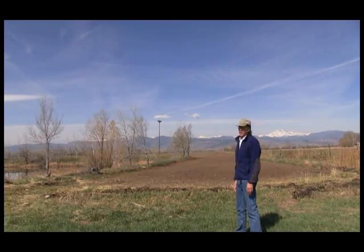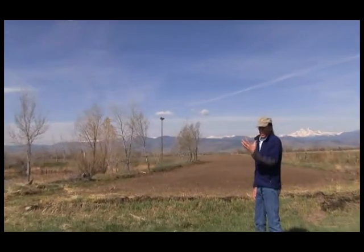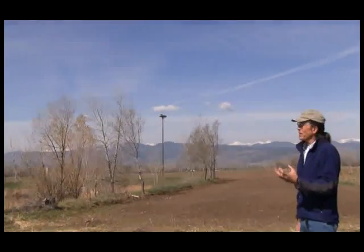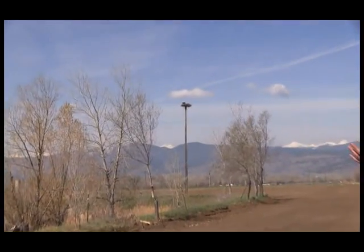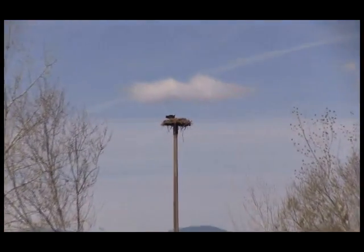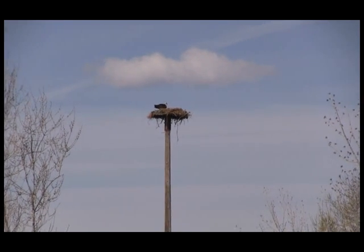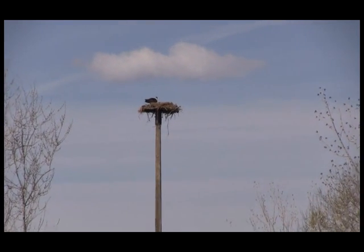Spending as much time as I did with them, I learned all of their calls. They have calls for greeting, they have calls when they're hungry, they have calls when they're concerned because there's another osprey in the area and they might be worried about it coming in and trying to displace them. But it's an amazing bird.